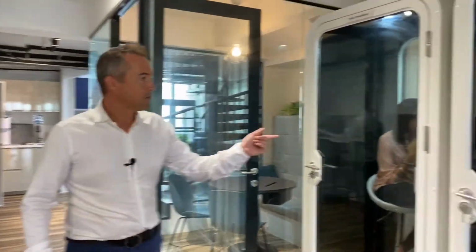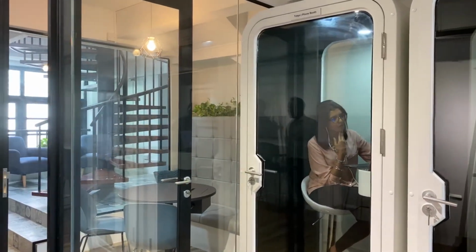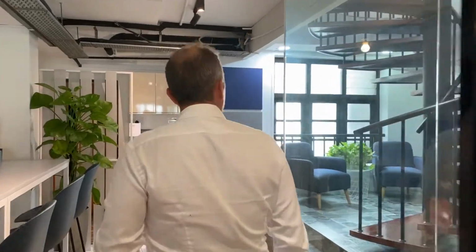We've got some phone booths here, which are used for people that want a bit of quiet time. We have some spare meeting space at the boardroom there and another meeting room here. And I'll just show you upstairs.